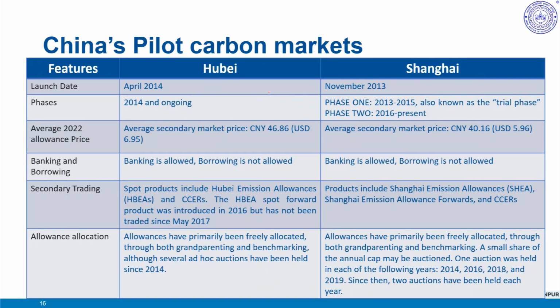Next, we have markets from Hubei and Shanghai. Hubei market started in 2014 and Shanghai started in 2013. Shanghai was implemented in phases, with phase 1 in 2013 to 15 was trial phase, and then 16 onwards we are in phase 2. The average allowance price was $6.95 in 2022 in Hubei and $5.96 in Shanghai. Now here banking is allowed and borrowing is not allowed.